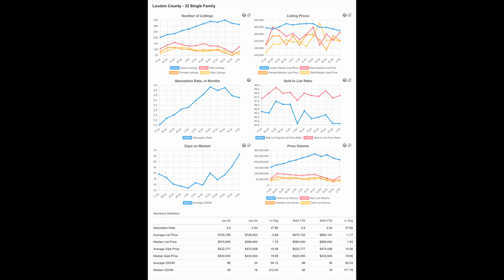And there's demand for mid-range properties. The rise in median list price and sales prices indicates strong demand in the mid-range price segment as buyers appear to be focusing on affordability and value.